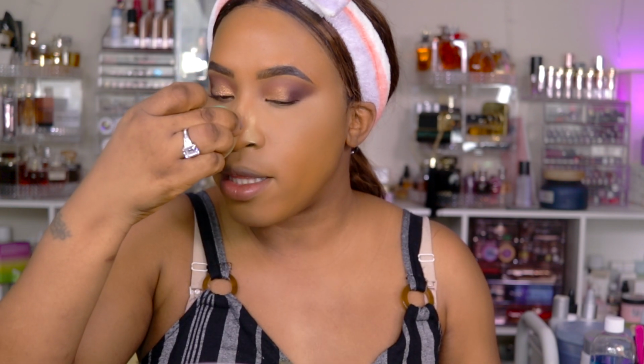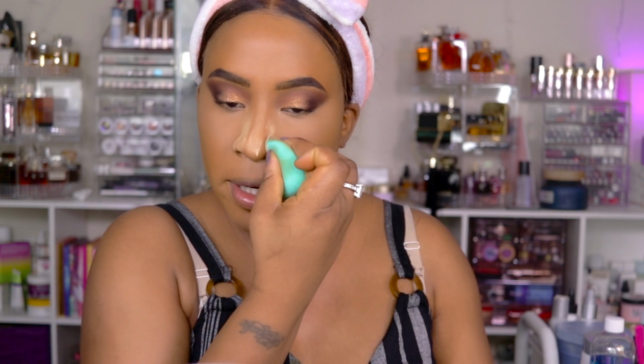What I do is I bake my nose though. But I like to first pat in that powder. So I'm taking a little bit of the powder and baking my nose. I don't like that the powder has so much heavy fragrance. It's really a lot of fragrance in there. I'm going to let that bake for a sec.